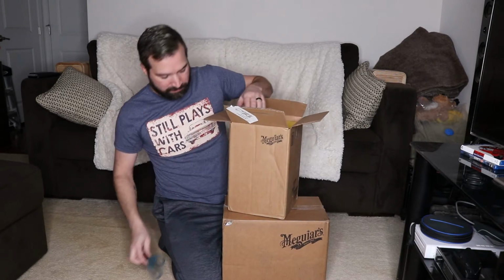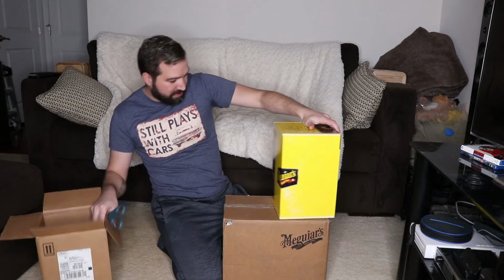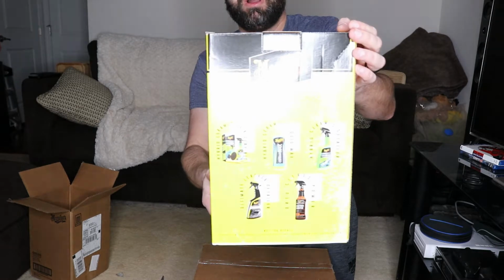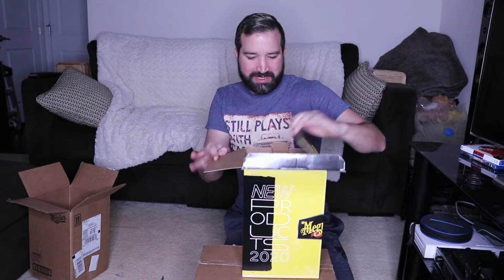And oh my god, this is a really big box in a box. This year, it doesn't look like it's damaged or leaking, but this is the Meguiar's new products 2020 box. Let me bring that a little bit closer for you to see. Check that out. Oh my goodness gracious. It has all of these new products in there. Let's see what's in this, because it is a lot of stuff, as always. They always send a lot of stuff.